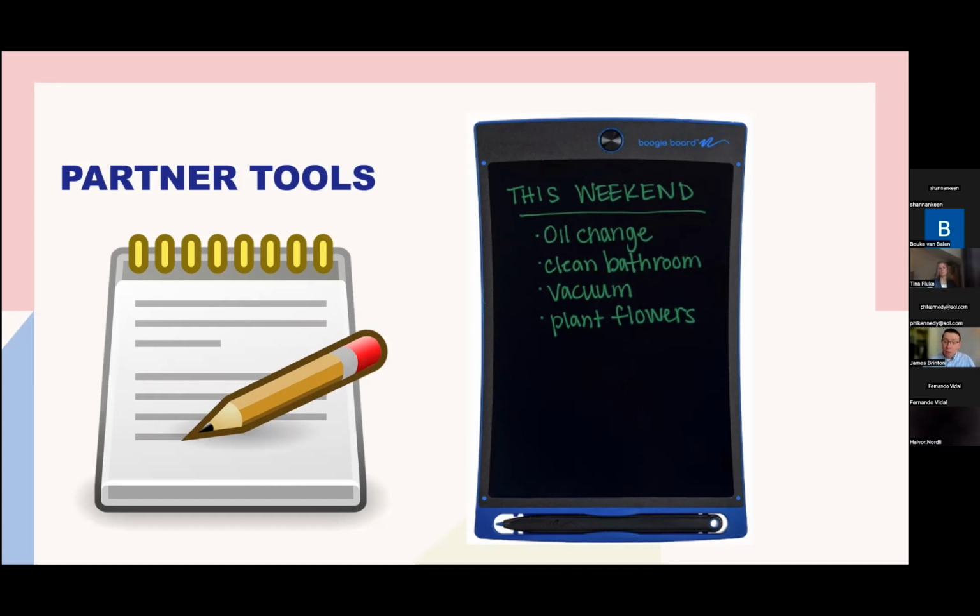So you can take it with you, and as you're spelling, you can write down words so you can get the full message that's intended. So these are some good partner tools.